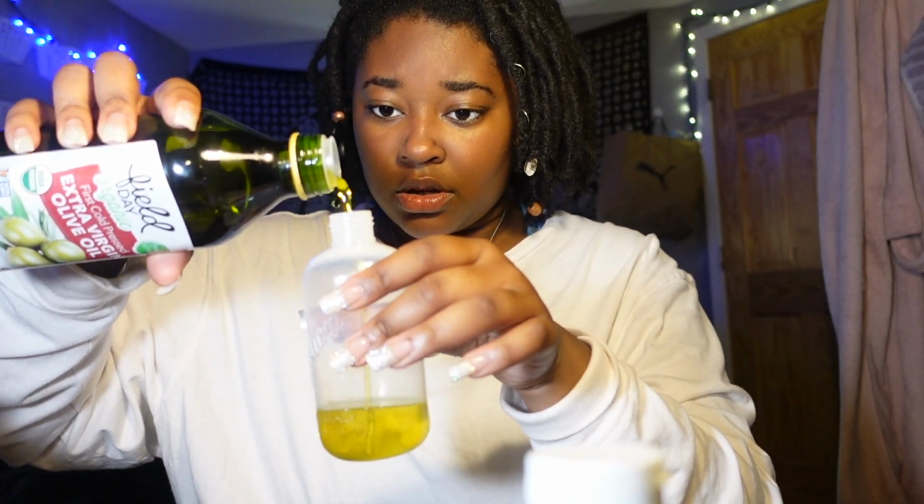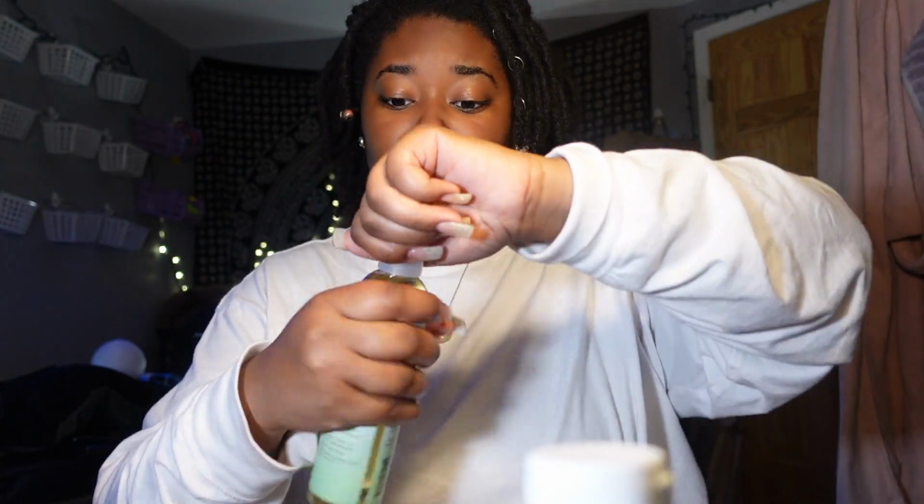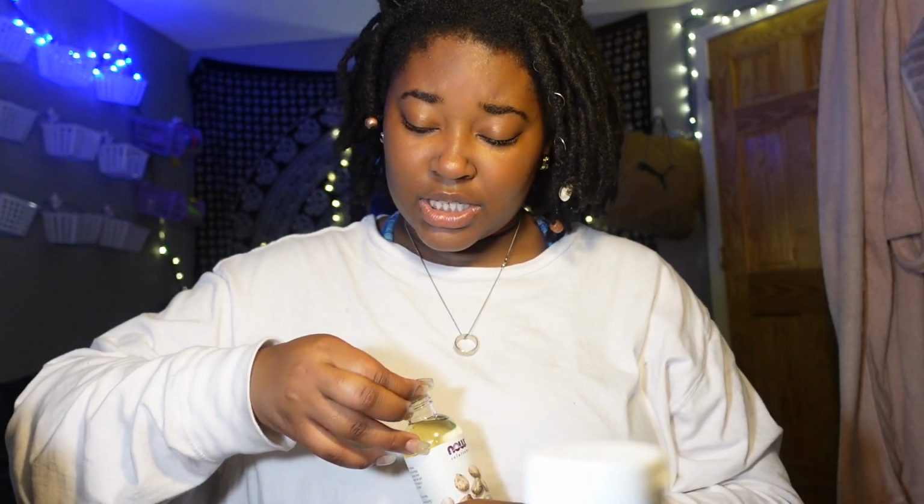But before I wash my hair, I usually like to mix all my oils together and just get everything settled. So I usually use this little applicator. I don't measure at all, so this is just me going off of what I usually do. The only reason why I like to do this before I wash my hair is just to make sure I have everything set and ready.